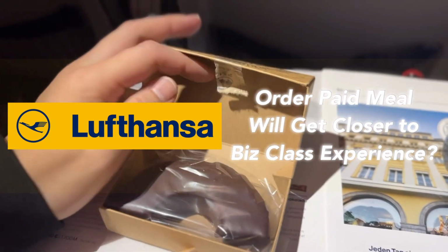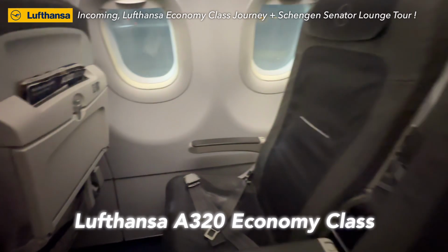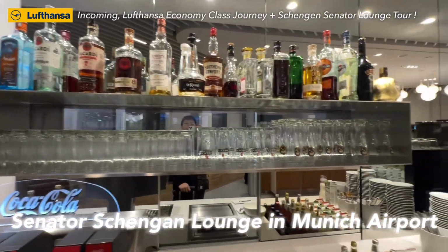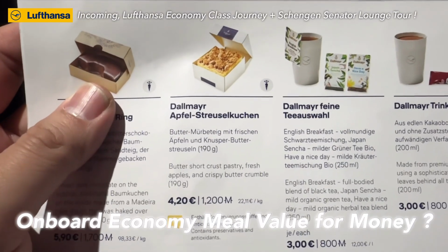What should be your plan if flying European economy class in style? Unbox Lufthansa A320 economy. Visit Munich home-based Senator lounges. What to expect on a 90-minute journey? Should you buy onboard meals?